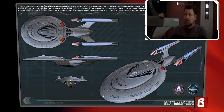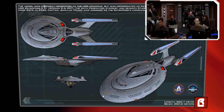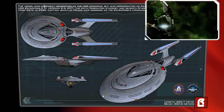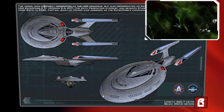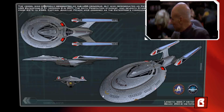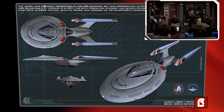However, that wouldn't mean that the Sovereign class was simply for show. As we see at the Battle of Sector 001, Sovereign ships were extremely formidable, especially given that one was able to go toe-to-toe with a Borg cube. And last but not least, the Sovereign is an absolutely beautiful ship. Honestly, when I look at the collectible given to me, it looks spectacular.